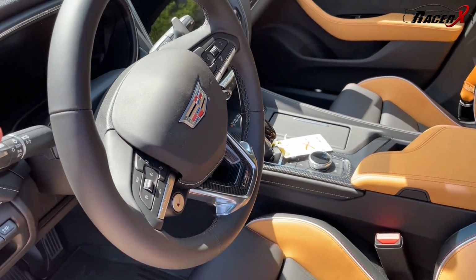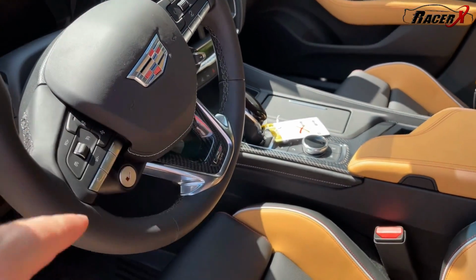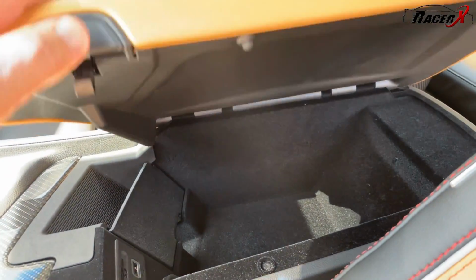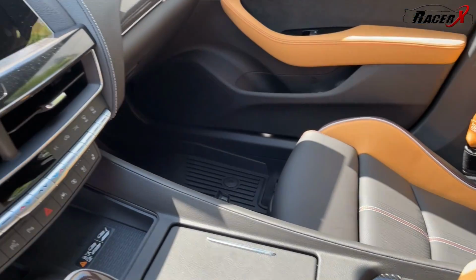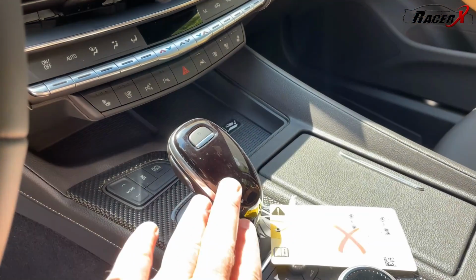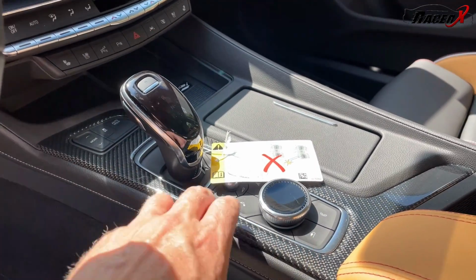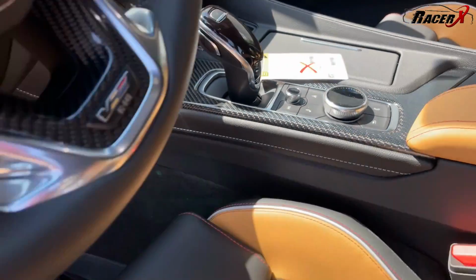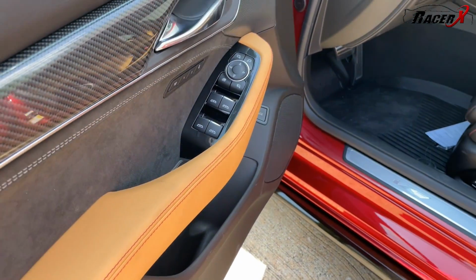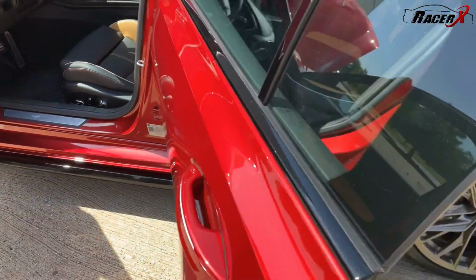A beautiful steering wheel from these guys, as you would expect on a Cadillac at this level. Of course, you've got some carbon fiber bits here as well. Carbon fiber here in the center. You've got a really nice storage area. A beautiful 10-inch infotainment screen here. You do have your climate controls here in the middle, and this is pretty standard on the Cadillacs now, but you've also got your drive mode selectors, all that good stuff right in here, your volume, all of that. Even on the doors, you do get some carbon fiber bits, which I love, more of that two-tone interior. And of course, you get your V sill right here.